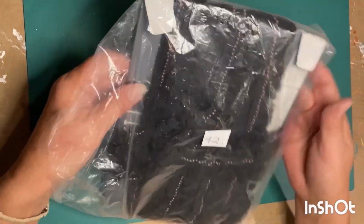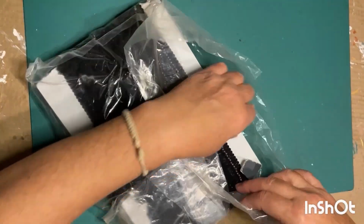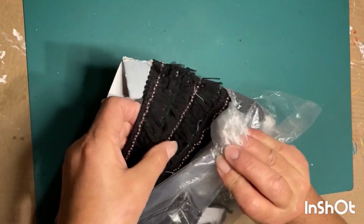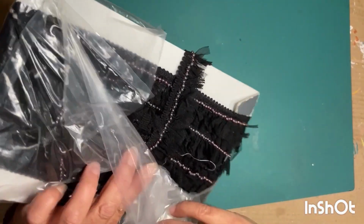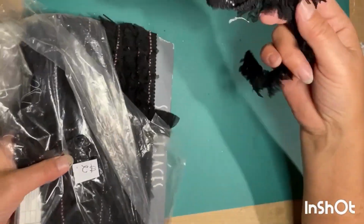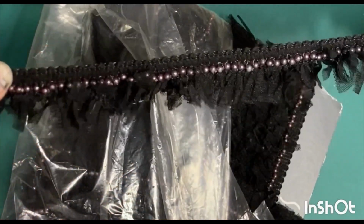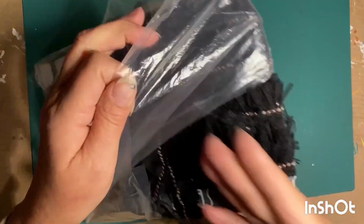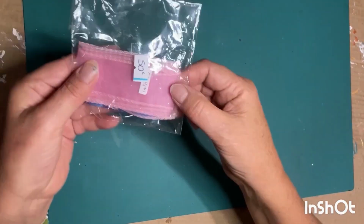These are lengths of lace, and they come on a card, which is obviously the way they're sold in the shop. And I'd say they were sold by the metre. I looked one of these up and it was about $4.99 per metre. So there's a nice black lacy one. It has little purple beads on it. This one was $2 a bag, and I think I've got about 3 metres, maybe 4.